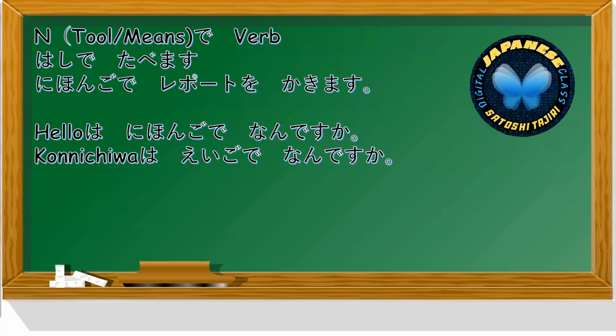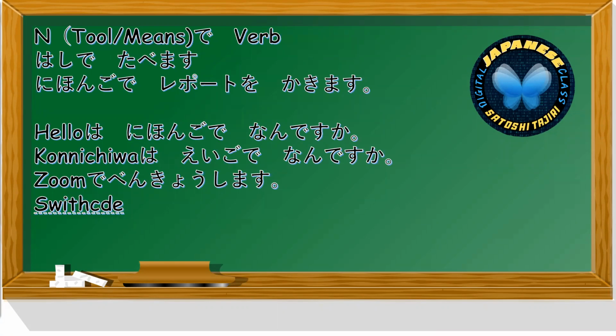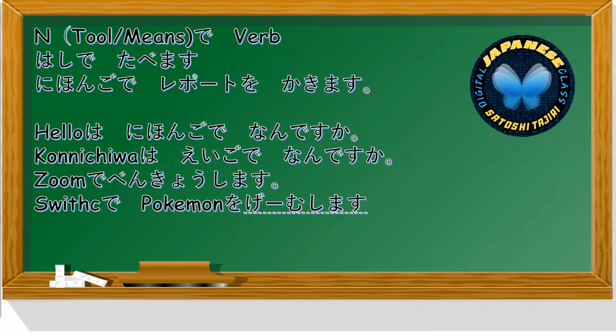So for example, you want to say Zoom de benkyo shimasu. Via Zoom, I'm going to study Japanese. Zoom de benkyo shimasu. Or you can use Switch de Pokemon wo gemu shimasu. Switch de Pokemon wo gemu shimasu.